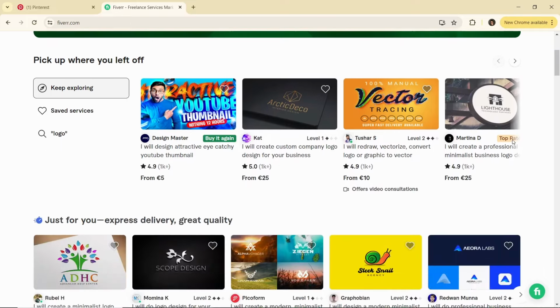This will take you directly to the Fiverr affiliate website. You can visit this website to get an idea of how much you can earn for each service you promote with Fiverr as an affiliate. They offer attractive commissions, and affiliate marketing through Fiverr can be quite profitable.